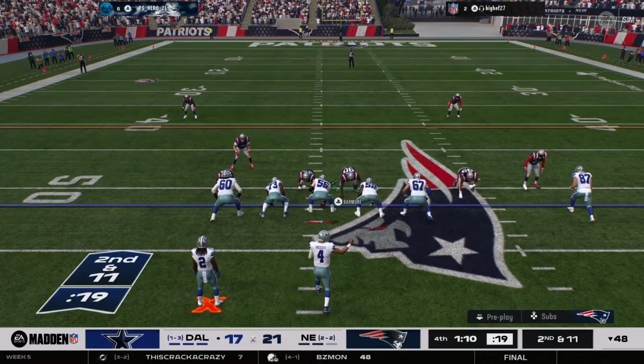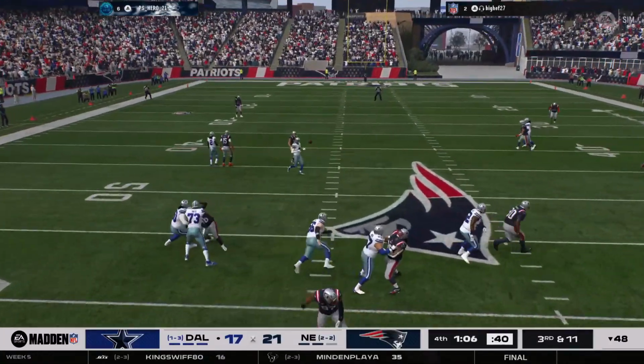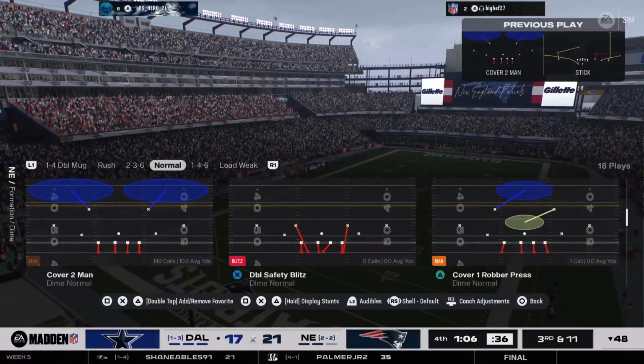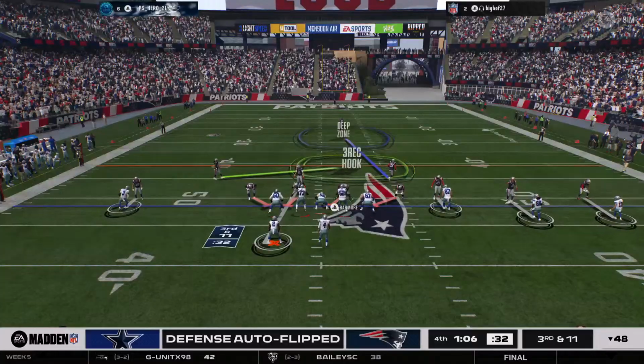On second down, it's Dak. He'll be hit as he throws this time, and it's going to fall incomplete. They might be fortunate just to avoid the sack, and it'll set up a third down.